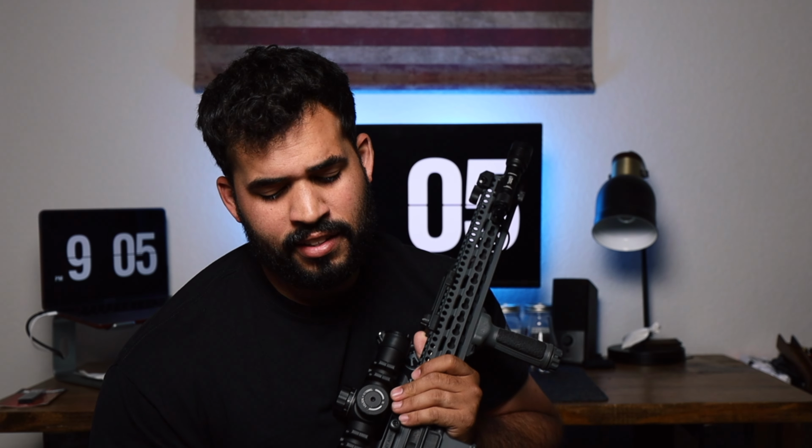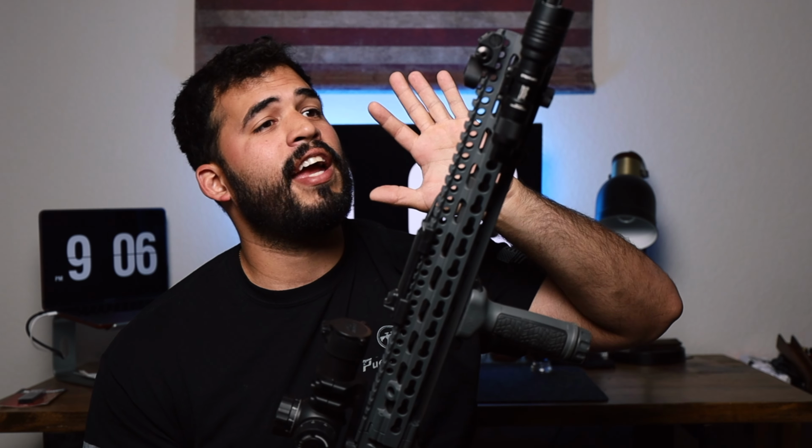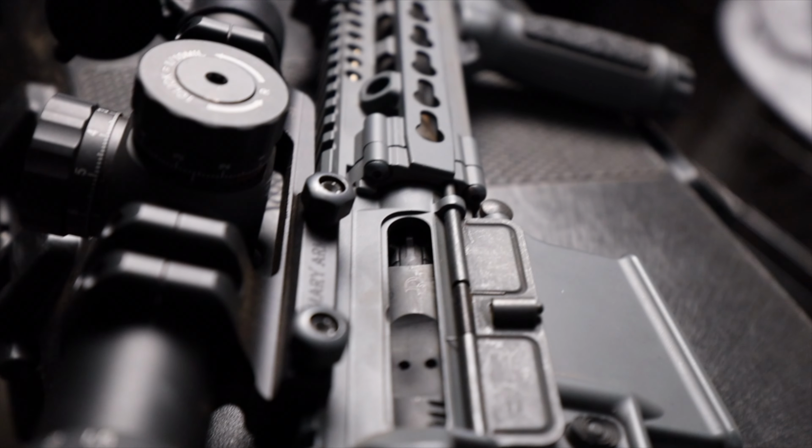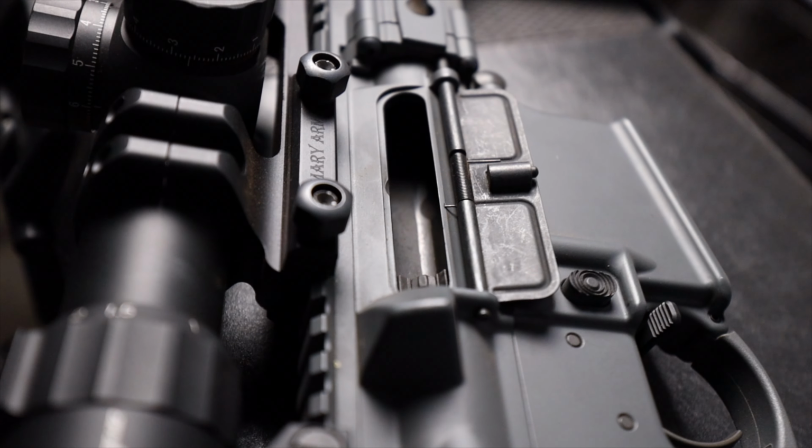The gas system is a pinned low-profile gas block, CNC machined as well. I never have an issue with how the gun cycles, so I don't know if I can even adjust it, but I don't worry about it. The gun is not suppressed yet. Talking about the muzzle device, this is a Daniel Defense muzzle device, of course from them as well. And the bolt carrier group is an M16 profile, and it's mil-spec tested as well.